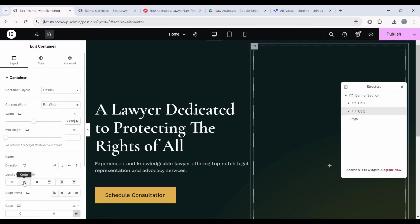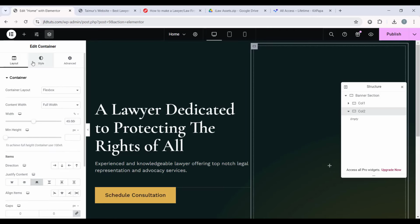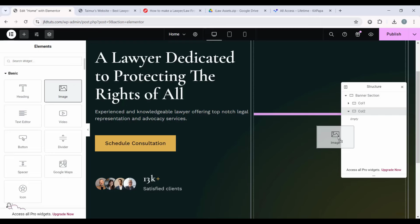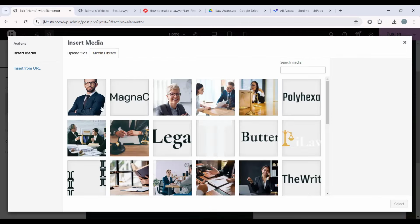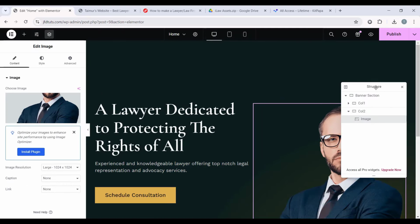Also, I'm going to make this justify content to the end. And also let's go to the style tab, and now let's add an image inside this call 2 container. So let's drag an image widget here, and from here let's choose an image, this one. So it's coming like this right now.